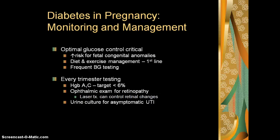The woman will have testing during every trimester, hemoglobin A1C, with the target being less than 6%, and ophthalmic evaluation for changes in her retina, and urine culture for the possibility of asymptomatic UTI.